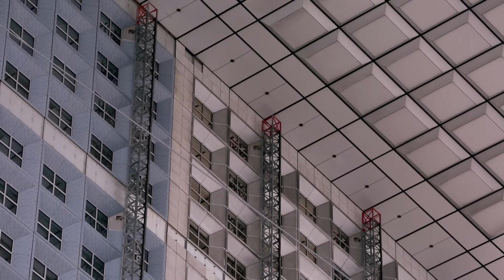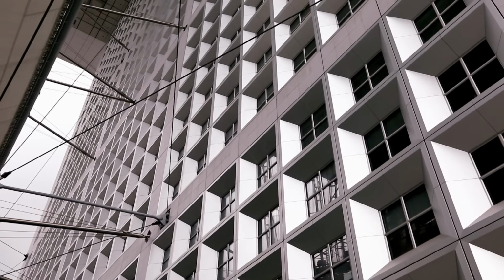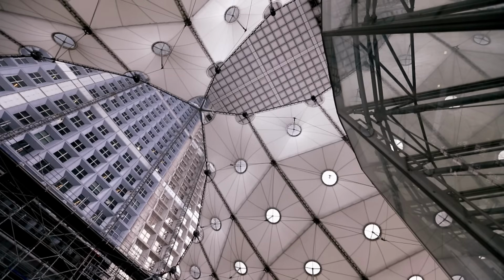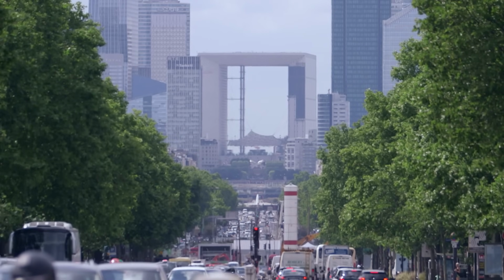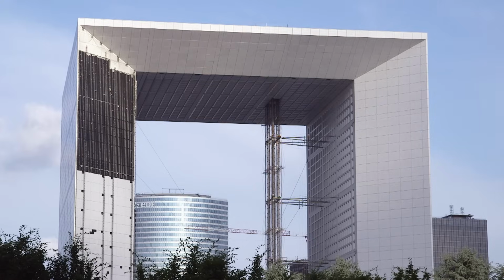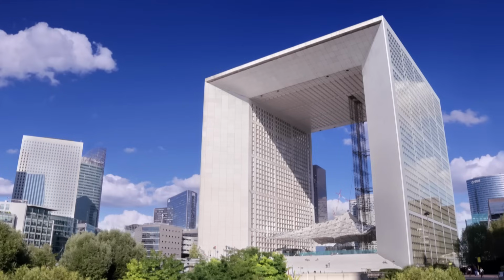Work on the arch continued to meet the construction deadline of July 14, 1989, a date set to coincide with the bicentennial of the French Revolution. 1989 was the 200th anniversary of the French Revolution, with one important day, Bastille Day, 14th of July, and different monuments, this was one of them, had to be completed on that day.